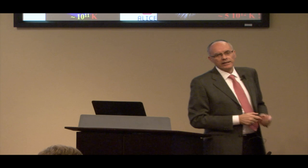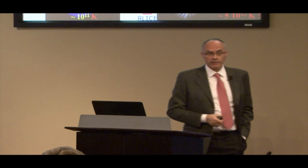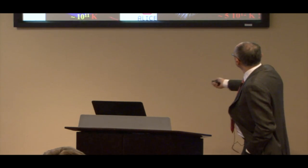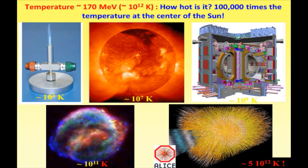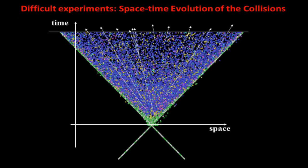And the temperatures you have in doing this are really extreme. It's actually the hottest thing around in the universe at the moment. It's about 10 times hotter than the hottest other thing, which is a supernova. It's 100,000 times hotter than the center of the sun. And it's actually measurable. Like you would measure hot iron in a steel mill, you don't certainly stick a thermometer to it. What you do is measure the photons emitted, and from the spectrum of the photons, you get the temperature. Same here. We get the spectrum of the photons emitted from this hot source, and you get the temperature. And this is actually the highest temperature ever measured by humans.